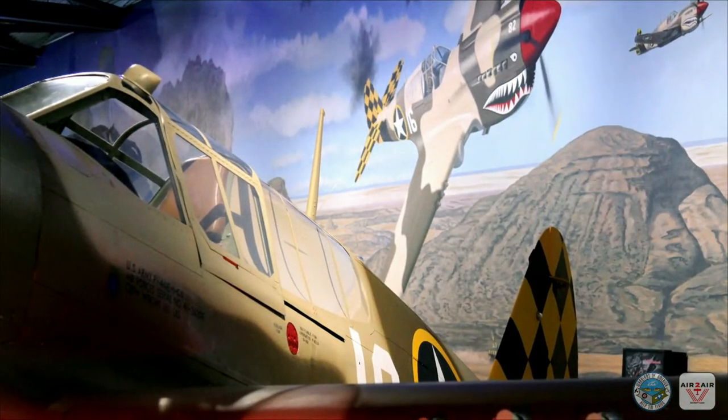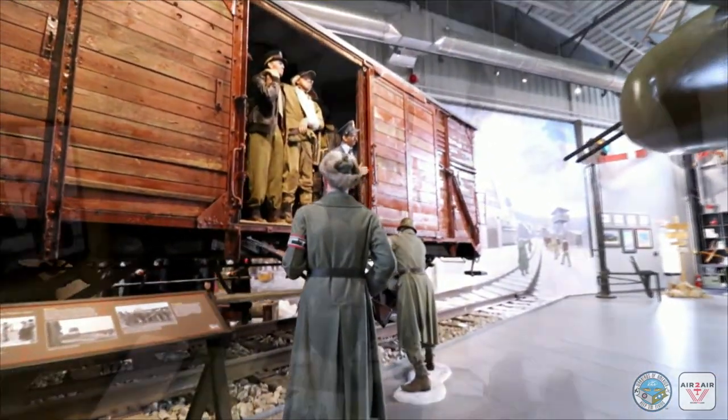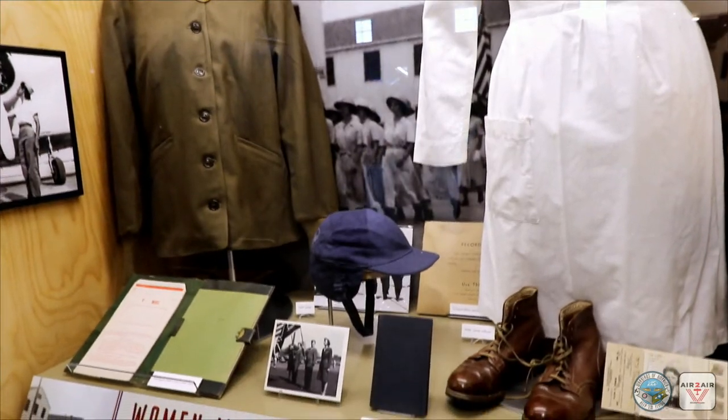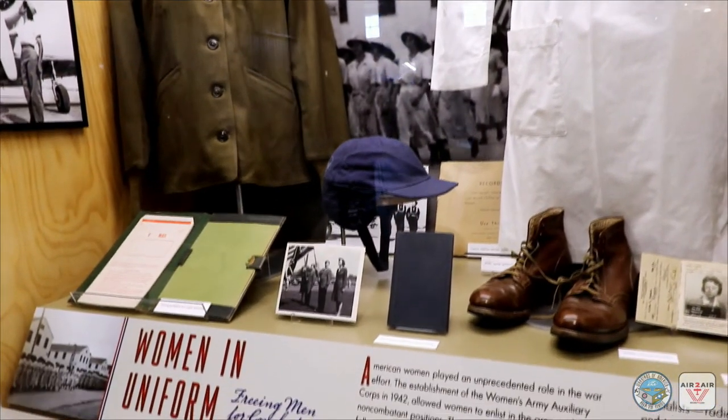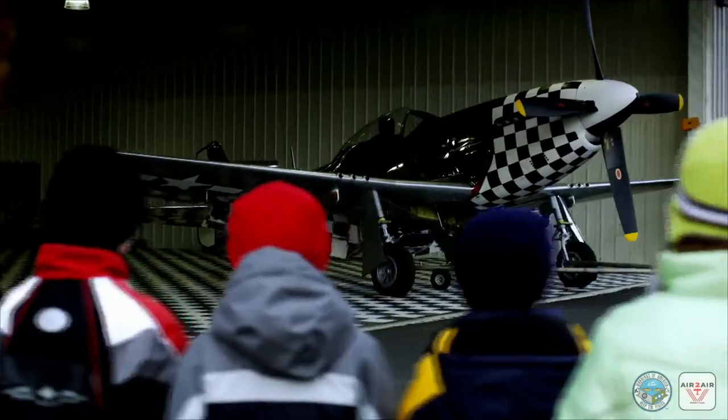The Fagen Fighters World War II Museum of Granite Falls, Minnesota was created as a tribute to the men and women of the greatest generation, whose incredible sacrifices during World War II won and preserved the freedoms we enjoy today.